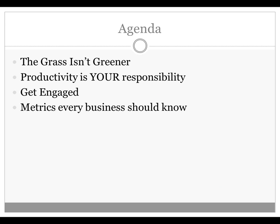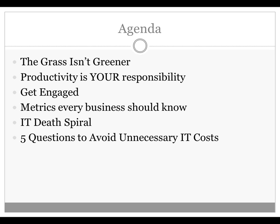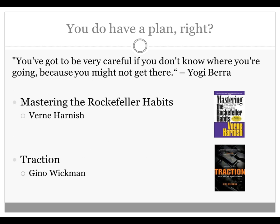Metrics every business should know. How to really measure your IT success. I'll show you how to calculate a few metrics that we use here day in and day out and how you can use them in your business. The IT death spiral, what it is and how to avoid it. 5 questions to avoid unnecessary IT costs. And this really speaks to owners and CEOs, how to cut through the tech speak and get right to the core of the issue before making a decision on IT expenditures. And keys to driving better performance, the most important task, at least as far as I see it from IT.